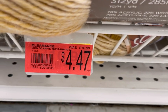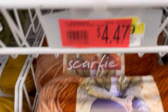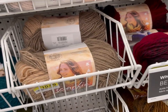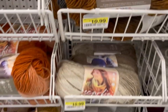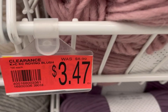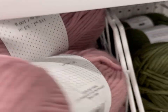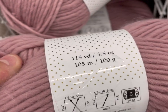Okay, they have scarf yarn clearance for $4.47 in this mustard color, and that is a deal. Oh my goodness. And also this blue one that was sold out. So you're going to have to be very careful when checking the clearance at Joann's, because they tend to mix in colorways in the same style yarn that are significantly cheaper than other ones. Like this one is $8.99 on clearance for $3.47. So they are discontinuing a lot of colors in this buttercream.